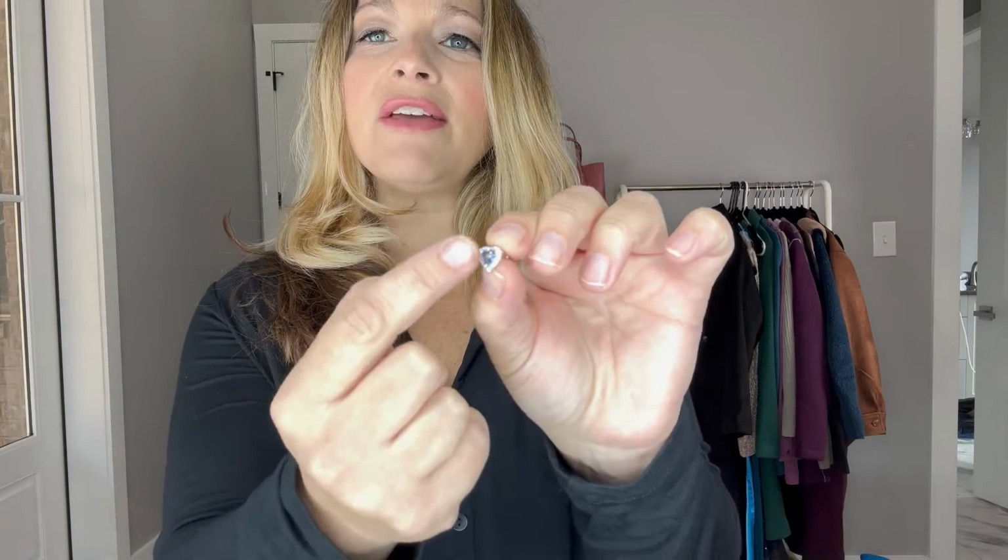The first thing that I want to share with you are these heart-shaped earrings, and I'm not sure if you can see or not, but they're a multicolor. They have a really pretty green and purple look, and then they have the fake diamond look that goes around. So really cute heart shape. I'm going to put them on and let you see what they look like on.